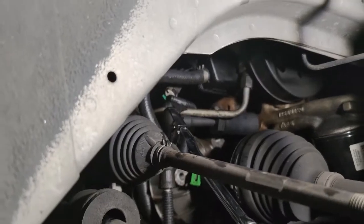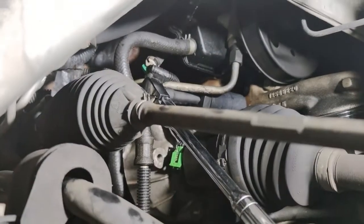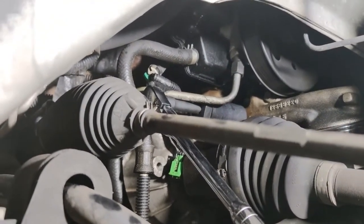Alright, I'm going to stop this. Let me get to the next part and go from there. Alright, guys. So I moved on. Undoing that clip, you see it down there. It's in green.